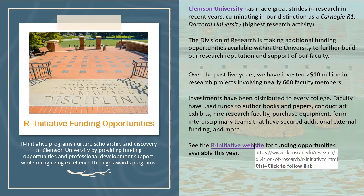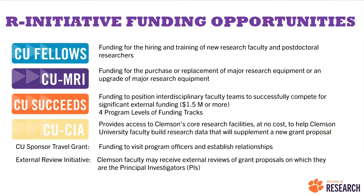So you can reference our initiative website, which is on the Division of Research under our initiatives. And with that, we will move on to our funding programs. So there are 6 funding programs that encompass the R funding opportunities. I listed these not in order of deadline date. You'll see that in the coming slides when they're listed in that order.